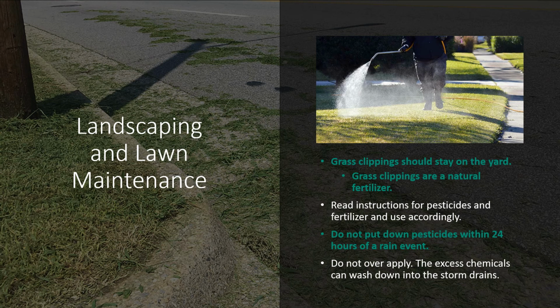Keeping green spaces maintained creates a beautiful atmosphere for Martinsburg. Creating a beautiful atmosphere invites more people into the city and stimulates our economy. While you're out maintaining the landscape, there are good housekeeping measures to follow.